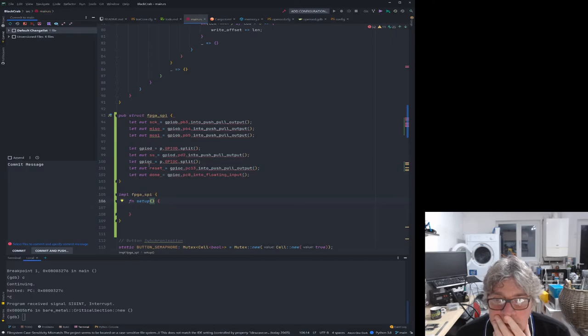We'd have to pass in, I think, what would we have to pass in? Would we have to pass in the pins, or would we have to pass in the ports? If we pass in the ports, because they're not going to be modified here. If this was generic, if it worked for other boards as well, then we might not want to pass the boards in.